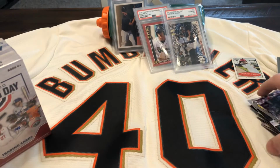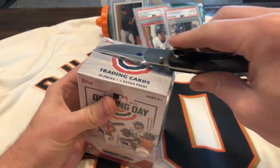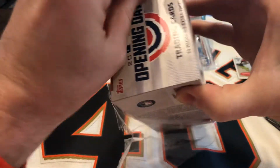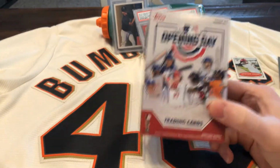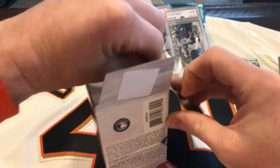All right, so not much going in the Series 1. That's too bad. But I guess when you buy those singled out packs like that, I don't know, is it better to buy the packs individually or go with a box? I don't know. Let me know what works out better for you guys.